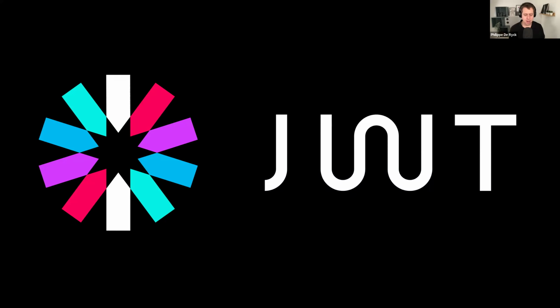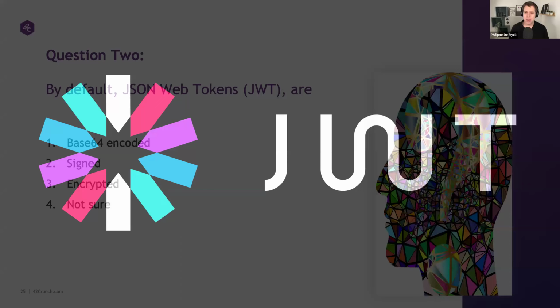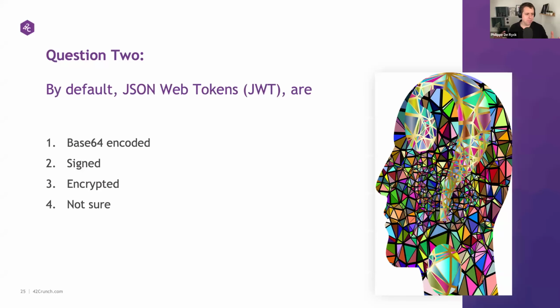And before we do that, we have prepared another question. You kind of had a spoiler before, but the question here is question 2, and it's about JSON Web Tokens, just to see where you are with your JWT knowledge. By default, JSON Web Tokens are either base64 encoded, signed, encrypted, or you're not sure at all.